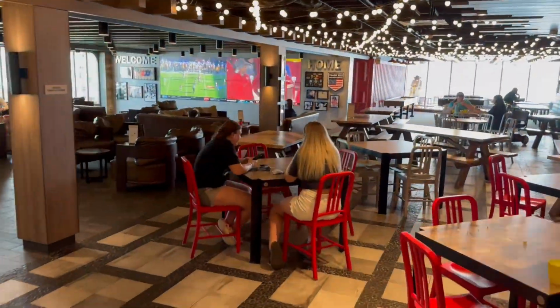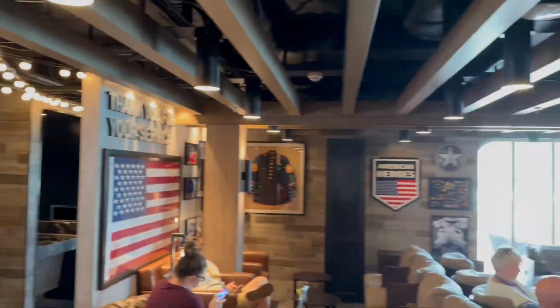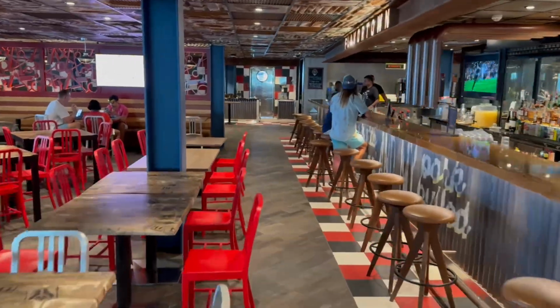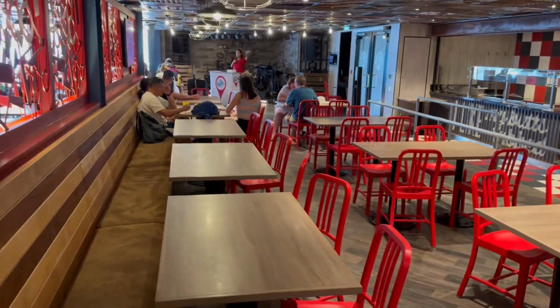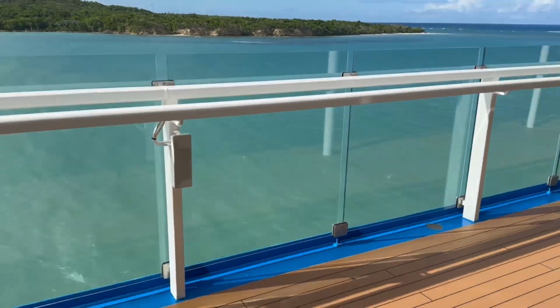Now we're coming back to another Carnival Fun Store at Guy's Pig and Anchor, and this is the Summer Landing area. There's Heroes Tribute Lounge that we just zipped in and out of, and now we are in front of the bar at the Guy's Pig and Anchor, and we're going to head on outside. But you see how large an area Guy's Pig and Anchor is.